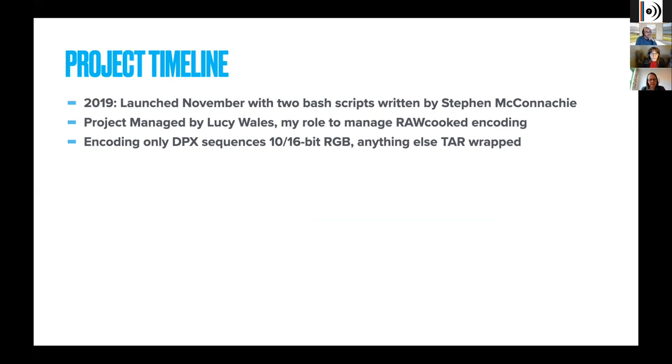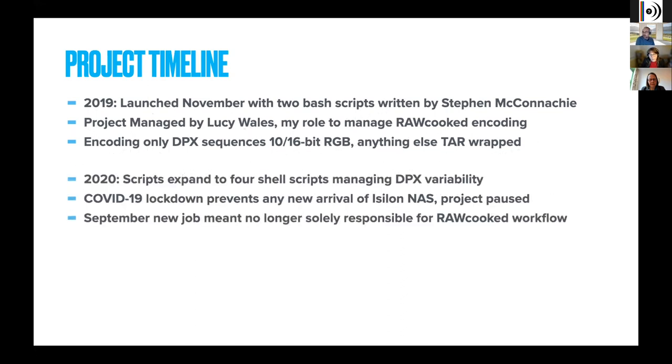So, the Heritage 2022 project launched in November 2019 when Stephen McConaughey, head of data and digital preservation, wrote the first 2 bash scripts. The project is managed by Lucy Wales, and I joined her team in December that year as digital preservation data specialist, managing these workflows exclusively. At that time, we just held a 10-bit and 16-bit RGB encoding license with Media Area. Any items found not to conform were tar-wrapped. In 2020, the scripts expanded to 4 bash scripts in response to the discovery that the legacy DPX files varied dramatically between suppliers. MediaConch conformance checks were added and error checks increased to handle increased breakages in the workflows.